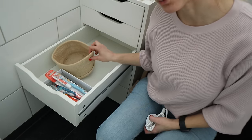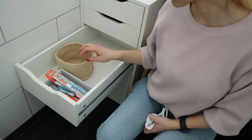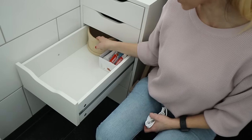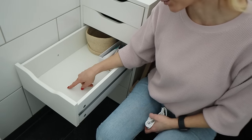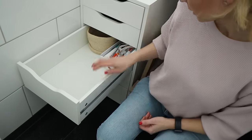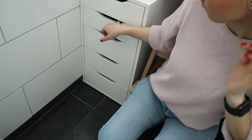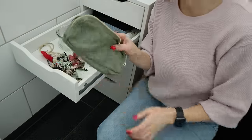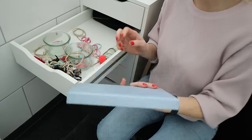I usually keep some washcloths in here, but they're in the wash right now, so I need to refill these. And fresh towels are usually going in here, but there are none as well. So we need to go and fill this up. This I'm going to put upstairs. This I'm going to declutter.